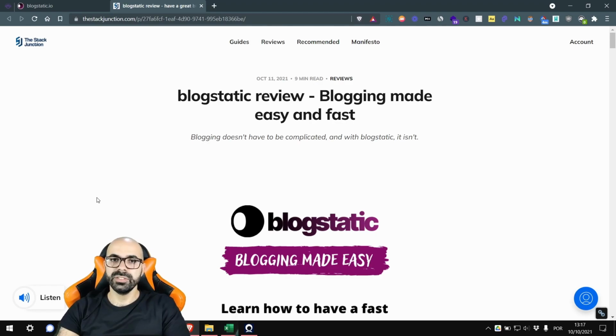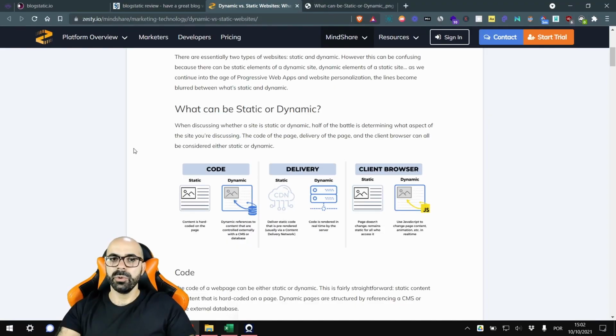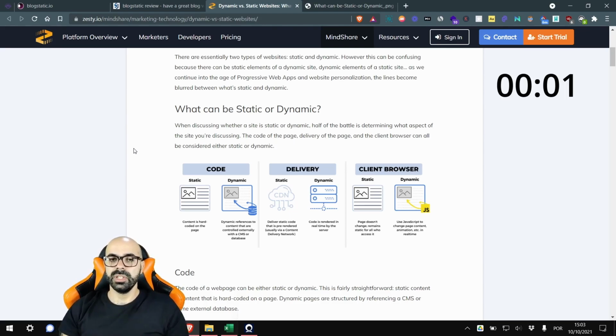This is important because of the speed, and static websites are blazing fast. So I'm going to give you a 20-second explanation about static websites. Static websites don't need a database. You only need the server and the browser. And the server sends the information to the browser in the same way it's stored.